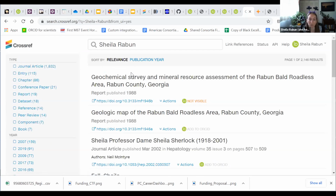But ultimately, when the results are appearing here, if one of these is mine, I can click add to ORCID, and actually I can just do it and then remove it later. If I click this add to ORCID, it will just automatically send that to ORCID.